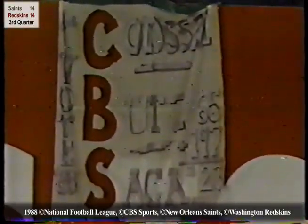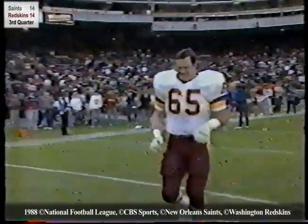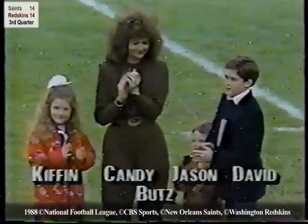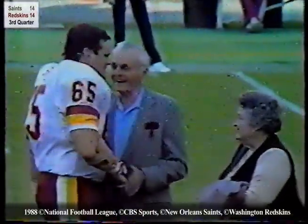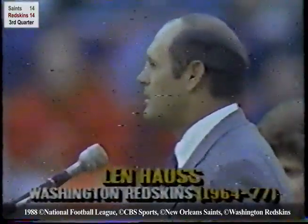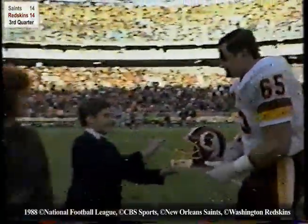Back at RFK Stadium, where it is 14-14 at the half. Dave Butts, with his performance and appearance today, has played more games in a Redskin uniform than anyone else, and he was honored before the game. That's his family. Well, you know, the amazing thing about Dave Butts is 197 games, the 15 years, but the position that he's playing, that defensive tackle right in the middle of things, where all the action is, and the fact that he's never really had a serious injury.